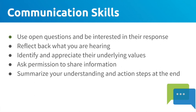So using open questions and being interested in their response. Elizabeth used this throughout that meeting in asking open-ended questions like, what ways do you see us being able to move forward? Or where do these kinds of conversations feel like they have the most potential? Or what are your priorities and what do you see likely to move through Congress?